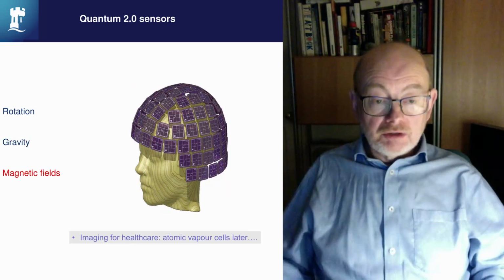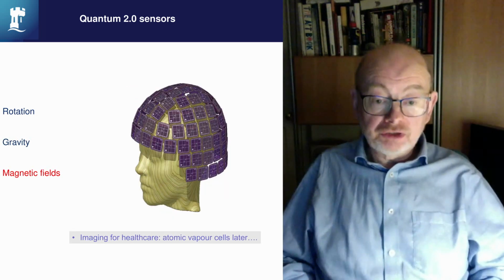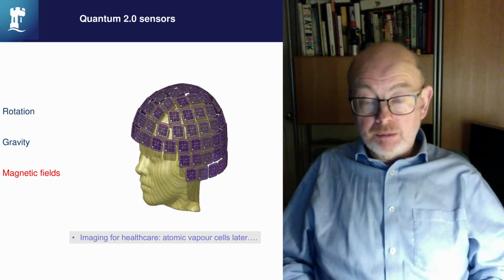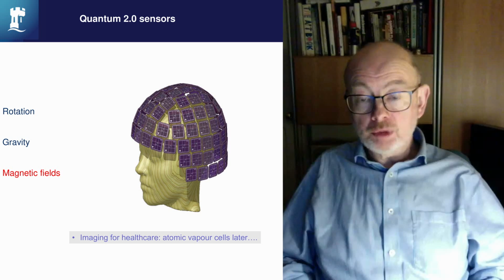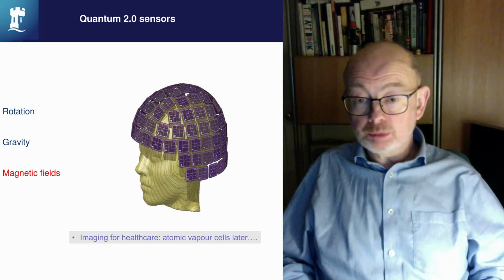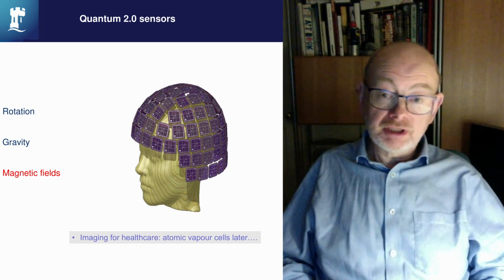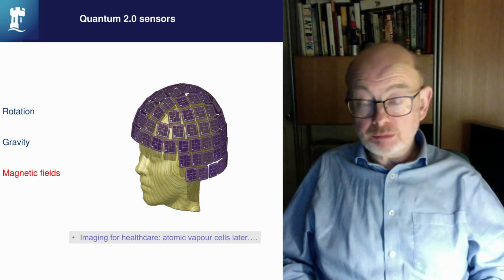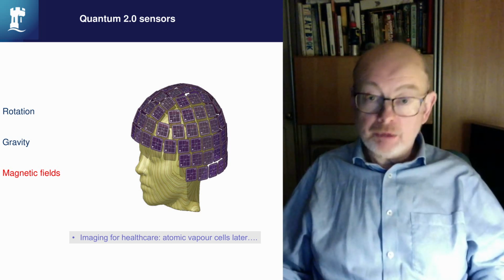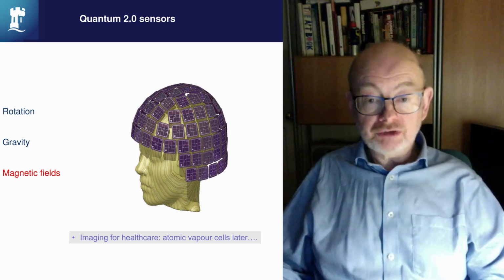The final application of quantum sensors that I'll mention is magnetic field sensing. There's big interest in Nottingham and increasingly globally in using atomic sensors to measure the magnetic fields that our brains produce, and so image what's going on in the brains of people that are moving around and crucially interacting with one another. So that's a big area of application in neuroscience of quantum 2.0 sensors.